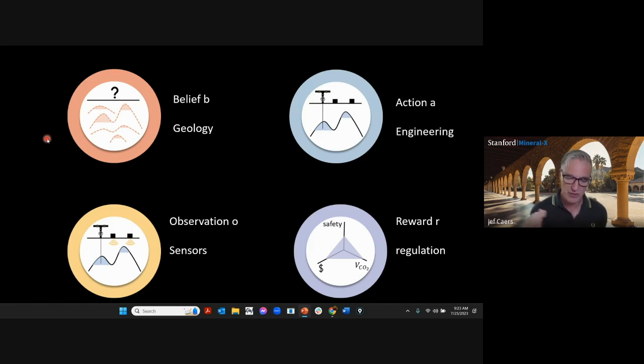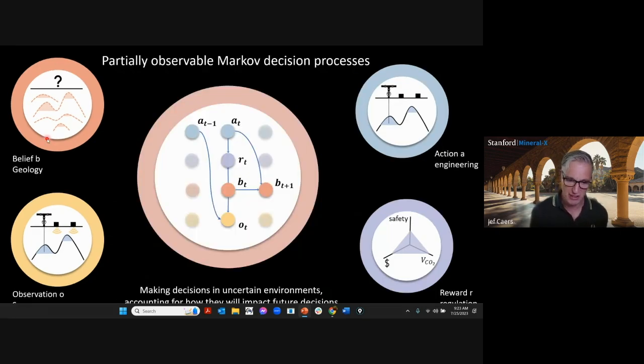Now, we only want to reduce uncertainty to the point that it actually affects the choice of the actions, and that is based on the reward. So this is all interconnected, and the interconnection is this dynamic decision network that says that if you take an action at some time t-1, that's going to lead to an observation, and then the next action you take is going to lead to a reward, but that reward is uncertain. So we have to account for that uncertainty, and observations are going to help us in reducing it.